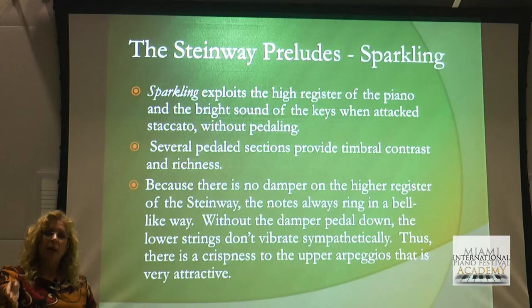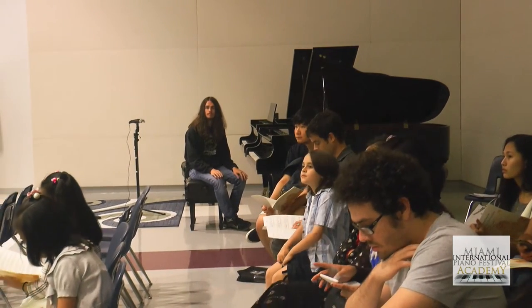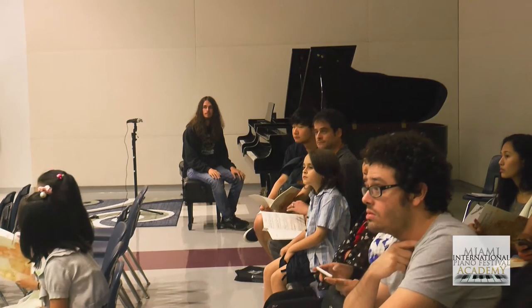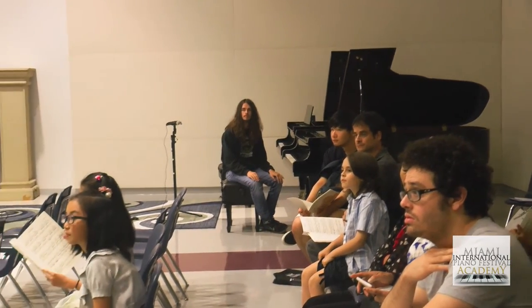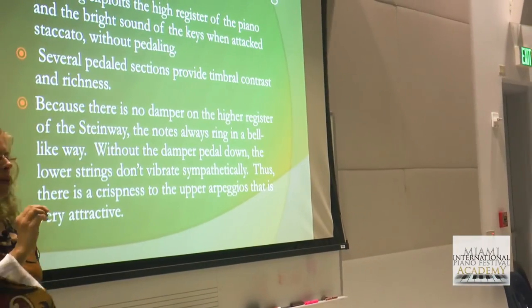Come on, Jacob. So in this piece, it's the first piece, you can see that it's these high arpeggios, and the piano has no damper on the upper strings. So they always ring, but they don't ring for a long time. And the reason for that is that the notes are pretty high. They actually have just as many overtones as the low notes do, but those overtones go out of our hearing rather quickly, so we don't hear the whole complex sound. So overtones are hugely important in 20th century and 21st century music.